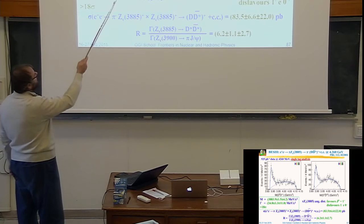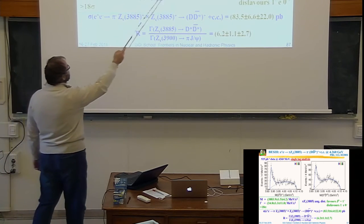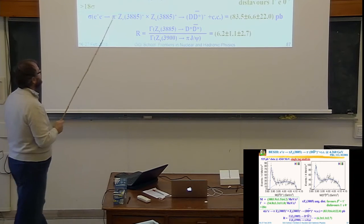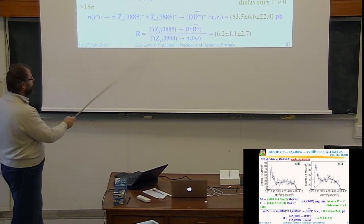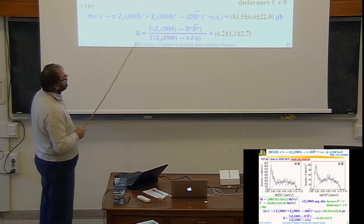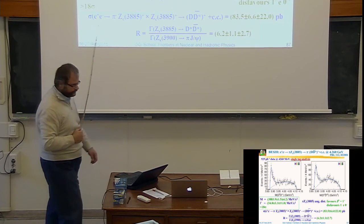And if we look at the DD star production, we do see an enhancement near the threshold that can be interpreted with these resonance parameters and a large statistical significance in this production ratio and cross section. The problem is that the mass is slightly different, 1385.